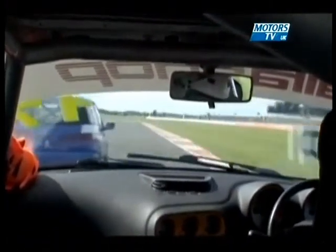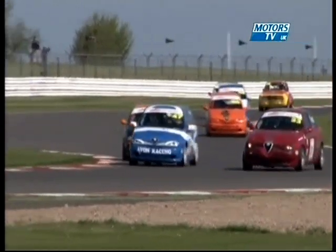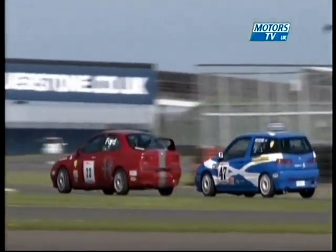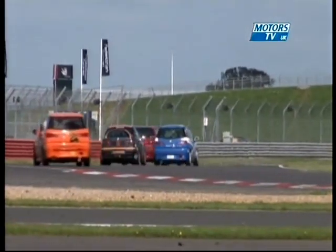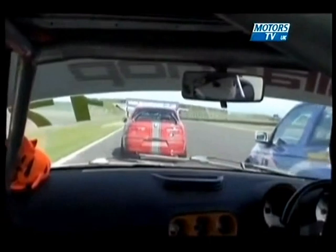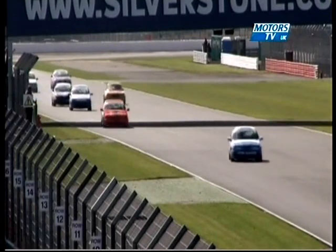Back on board with Tom Herbert now into Maggott's corner. Almost 3 abreast. Peddy still hangs on to it, and Ford braving it out round the outside. Can he do it at Beckett's? This is good, clean racing and very respectful racing from David Peddy, who cedes the place. Look how close they get. On board with Tom Herbert, who's now challenging for second in class. And I think he's made it through on the inside line as they come down towards Brooklands.